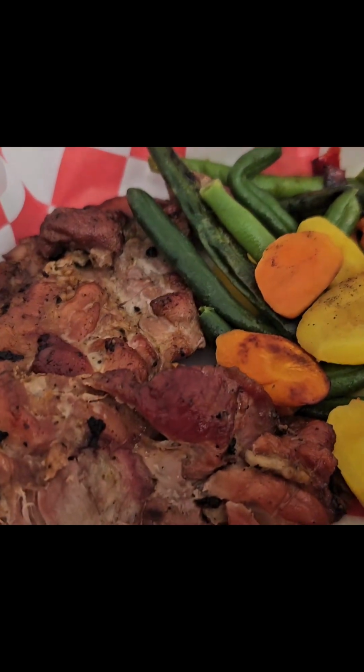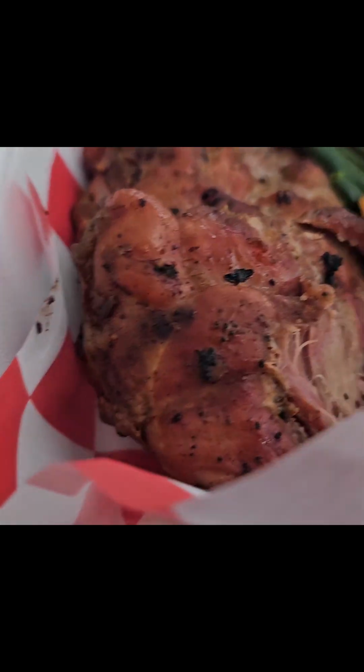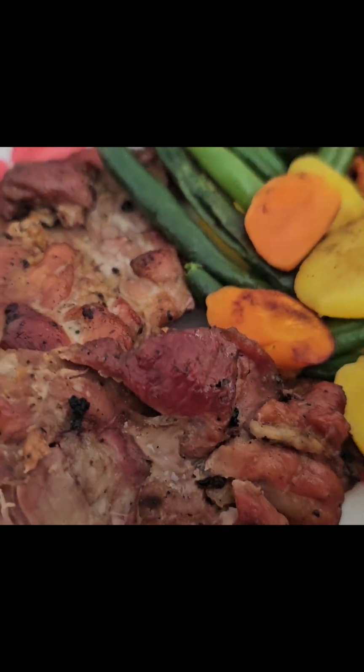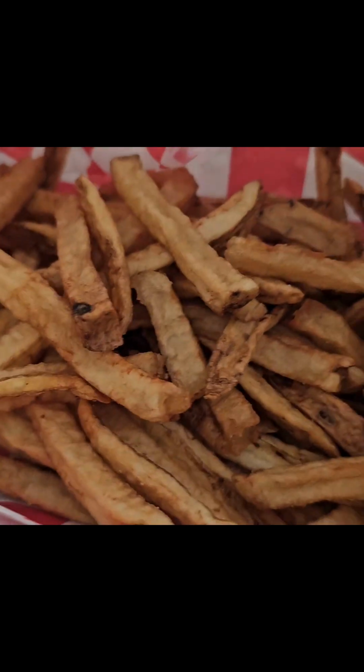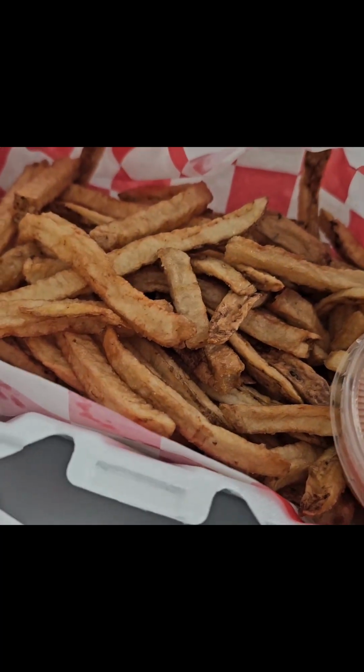Oops. Ooh, smoked chicken and veggies. And, ooh, steamed veggies. Oh, that smells so good. Let's see what's in this other container. I think, yes, that's my fries. Let's taste a fry. Yeah. Damn, those are good fries.